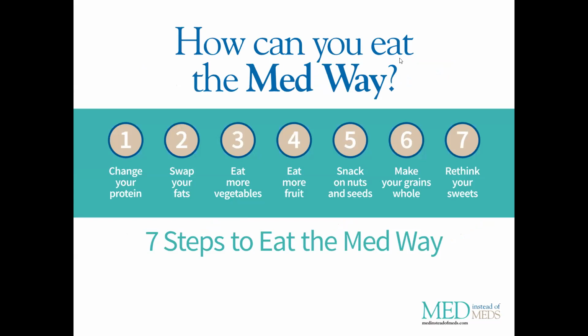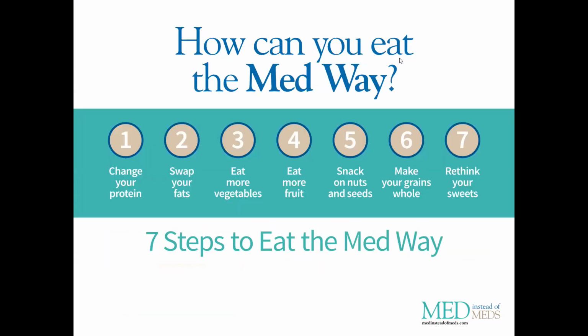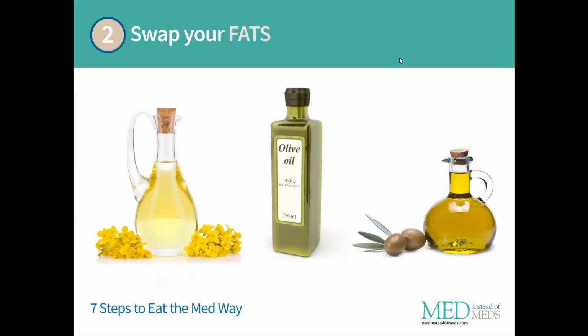So we already went over change your protein last week, and now we're on swap your fats. And as you can see, eat more vegetables and fruit will come next. And then let me jump the gun, and you see 5, snacking on nuts and seeds, will be incorporated today. So swapping your fats. As you can see, there are multiple oils or unsaturated fats that you can use, with the basic one being olive oil, and specifically extra virgin. That's good for those dressings and drizzles and things like that. And then you have standard olive oil, which can be good for sauteing and stuff like that.